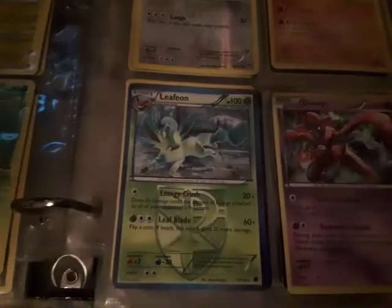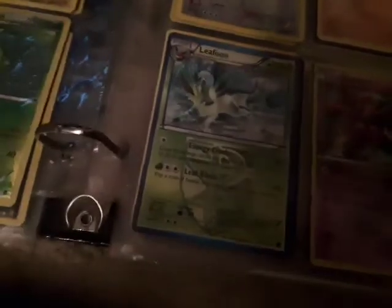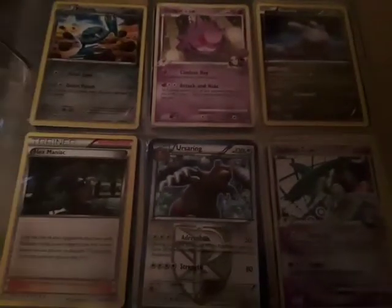Now this card's actually very interesting, because I believe this card was worth, I used something called TCG Hub to determine how much it was. I think this card alone, because it's holographic, was worth like $3 by itself. Now, like I said, my friend bought this for $3. Looking through, you can see there's a lot of those Team Plasma cards. A lot more holographic.